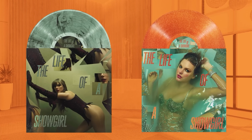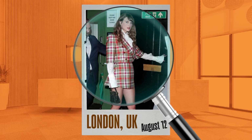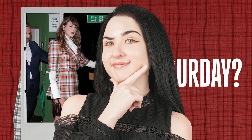We also see this color scheme pop up again in this plaid outfit that Taylor wore in London on August 12th to signify the release date of The Life of a Showgirl, October 3rd, which just so happens to fall on the first Friday in October, aka National Plaid Day, or Platter Day, I guess, as it's apparently called.